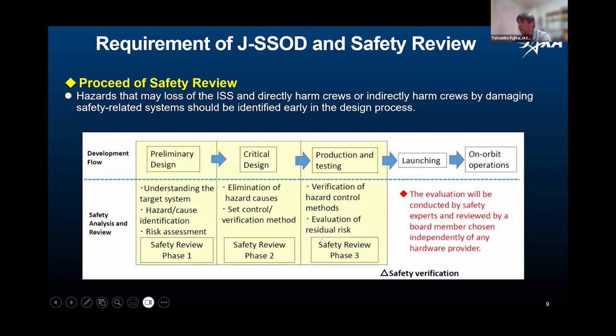And after production and testing of the satellite, safety review phase 3 is held. Verification of the hazard control method, evaluation of residual risk, and checking are done in this review. After this review is passed, the satellite can be handed over.